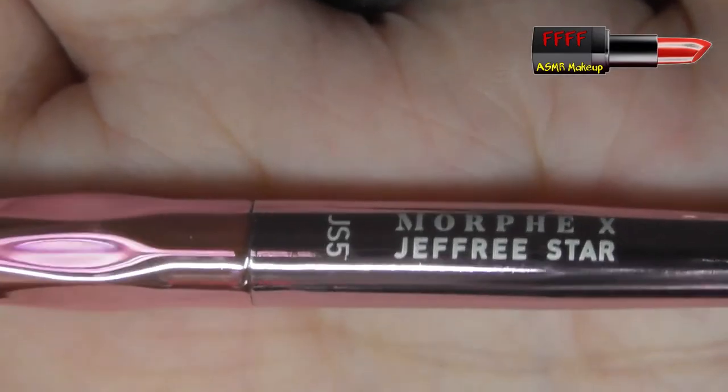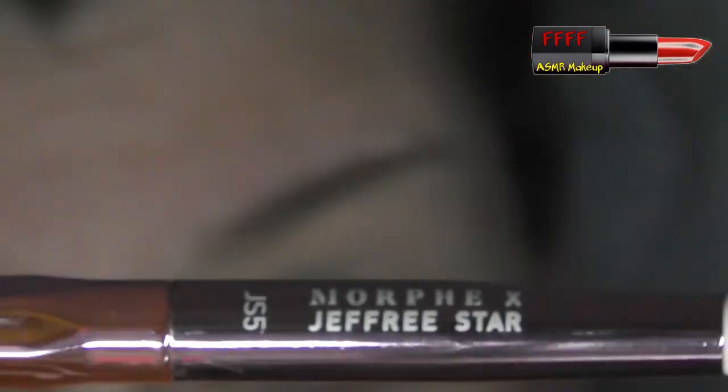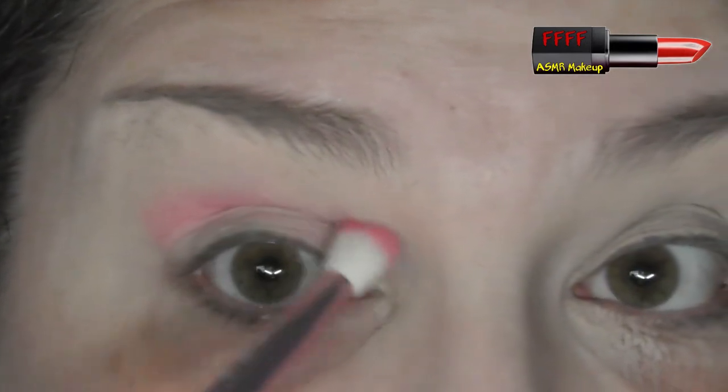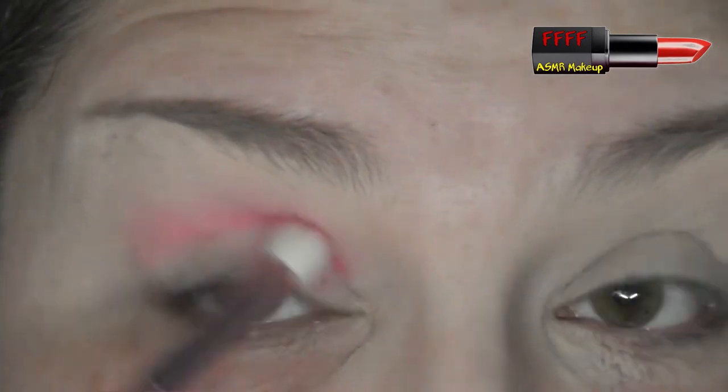There we go. Right, so I'm going to use Jeffree on one side and I'm going to use Royal Langnickel on the other. So I'm going to start off with the JS5. Not the easiest to read, to be fair. See, it's okay there because I've managed to get some shade on it, but it's like this. It's not the easiest of things to kind of... But yeah, that's the JS5, which is the fluffy crease brush. So I'm going to go into Angel, which is the pink. And I'm going to start off by laying that colour down through my crease. Like so.